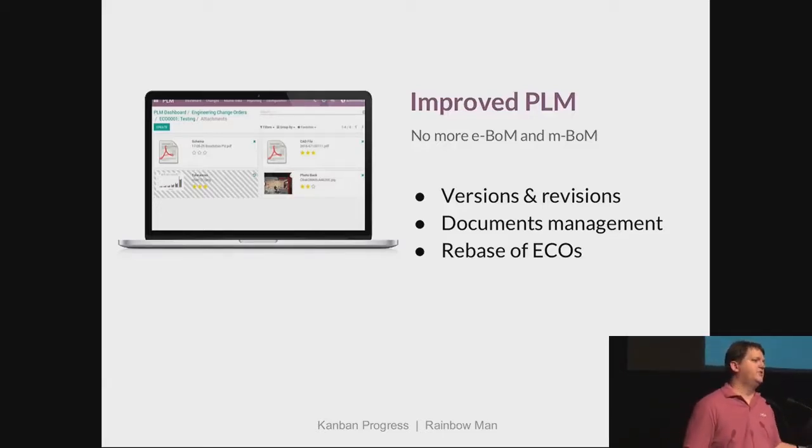You need both because the engineering BOM is used by engineers that do AutoCAD files or SolidWorks, and they do their own BOM. But the problem is that from time to time you need to deploy it in production, and the manufacturing engineer team has a different BOM because they don't deploy at the same time or they don't manage the hierarchy the same way.